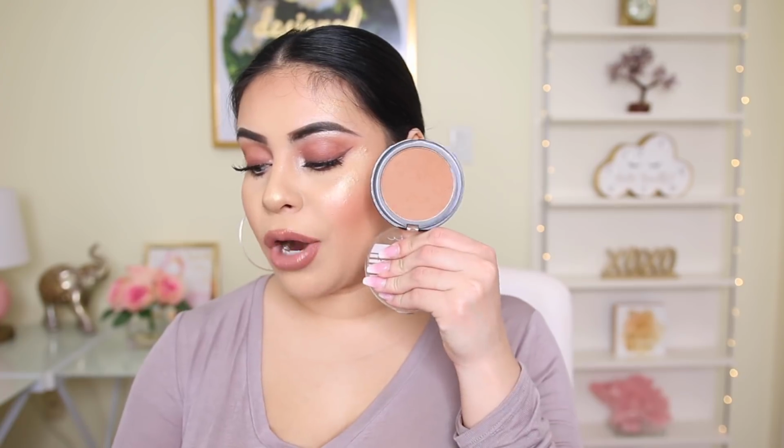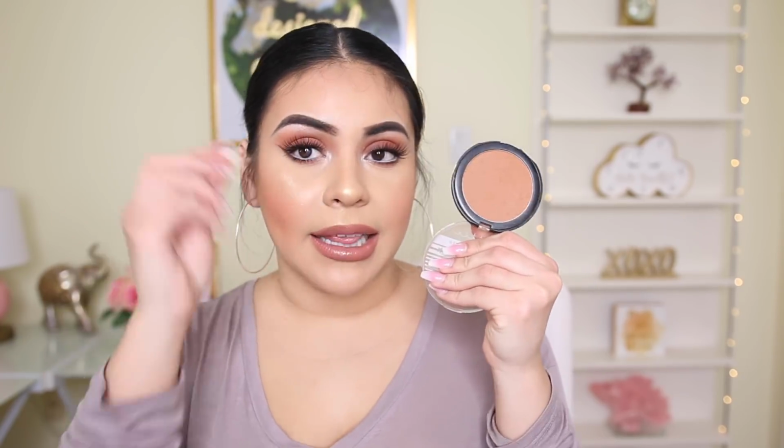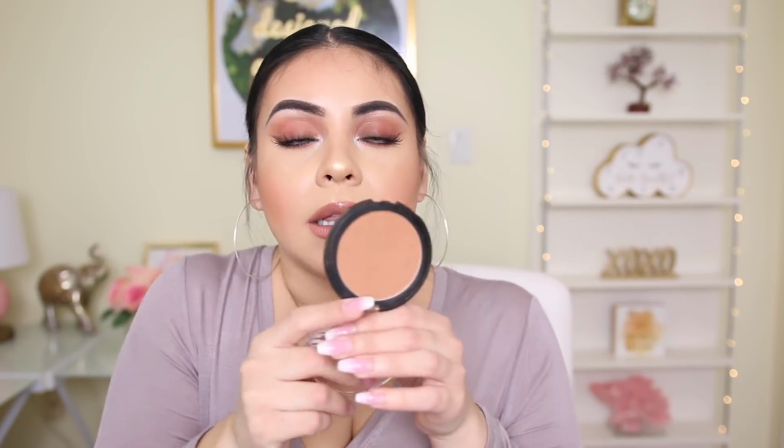Another standout product for me as far as bronzer goes is this one from Lottie London. It's the Tan Time bronzer. I'm also wearing this today. I pretty much tried to wear a lot of my favorites in today's video on my face. So this is a really warm terracotta bronzer, but I have it on today very lightly. I dusted it all around my face and I love it so much.